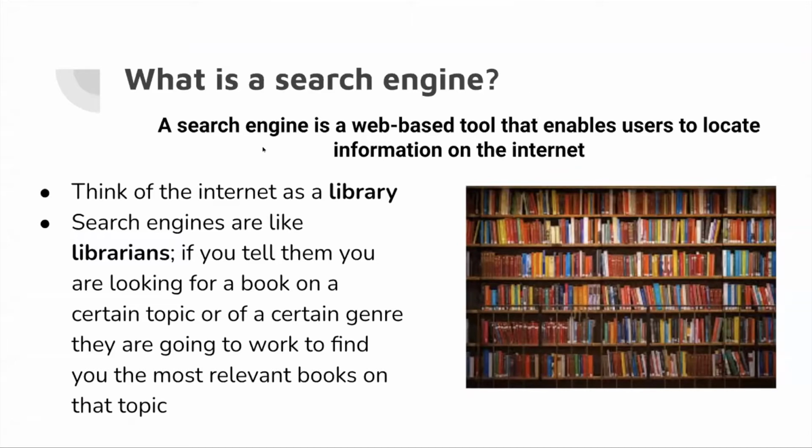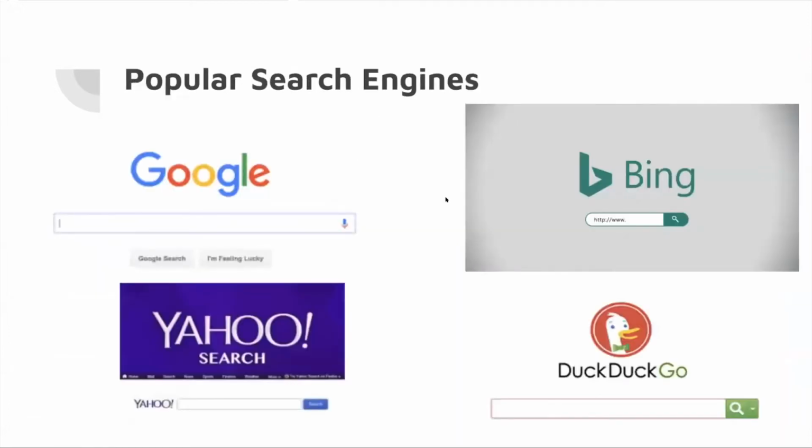Think of the internet as a library. Search engines are like librarians. If you tell them you are looking for a book on a certain topic or of a certain genre, they are going to work to find you the most relevant books on that topic. Some popular search engines are Google, Yahoo, Bing, and DuckDuckGo.